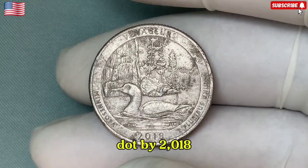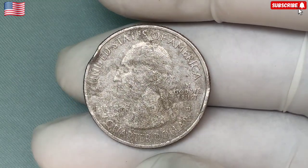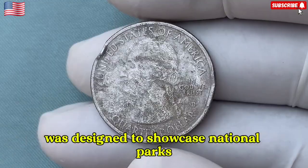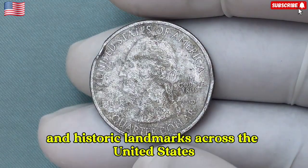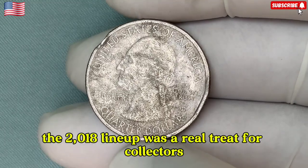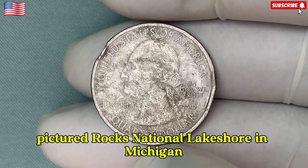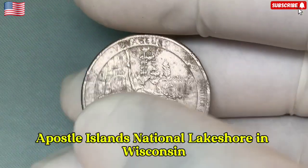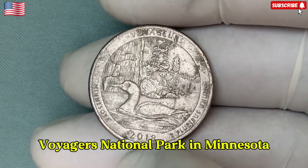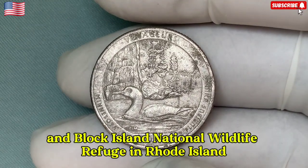By 2018, the America the Beautiful Quarters program was in its 9th year. This ambitious series, which began in 2010, was designed to showcase national parks and historic landmarks across the United States. The 2018 lineup was a real treat for collectors. It featured 5 breathtaking designs: Pictured Rocks National Lakeshore in Michigan, Apostle Islands National Lakeshore in Wisconsin, Voyageurs National Park in Minnesota, Cumberland Island National Seashore in Georgia, and Block Island National Wildlife Refuge in Rhode Island.